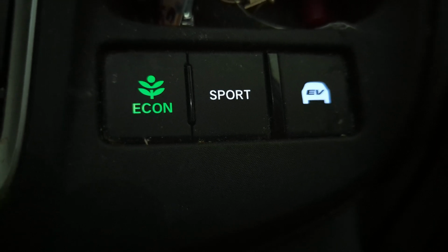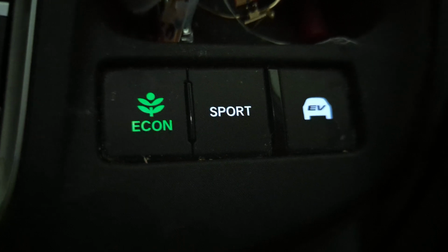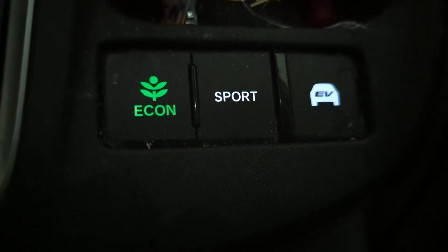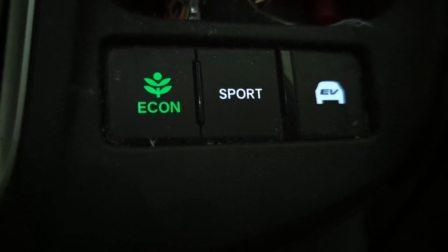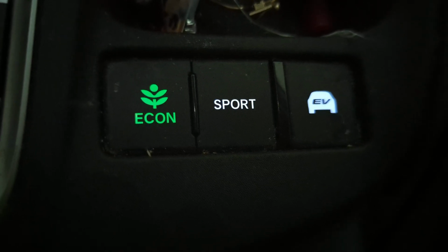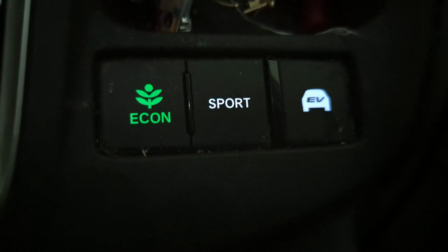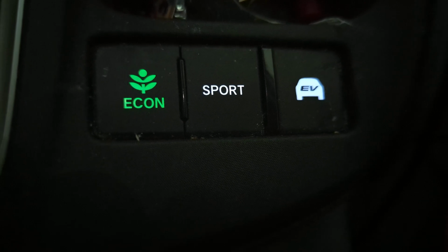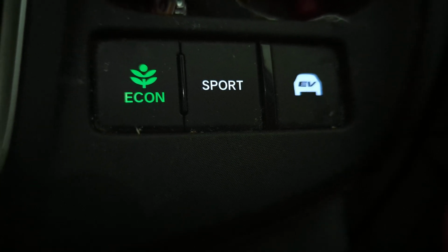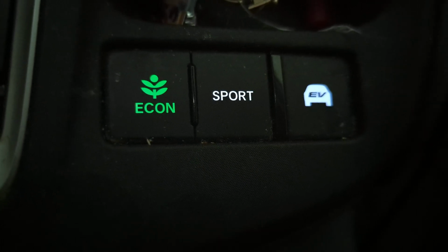EV kicks on and off for the most part by itself. You can click on EV, but really it gives you about 5 or 6 minutes of usage, and then it kicks off if you're going above like 25 or 30 miles an hour. Sport mode puts your car in regular Honda, go get it mode, right? So you're at a stoplight, you're in a situation where you're getting challenged, or you really need to get out there in traffic or something like that. Sport mode gives you a little kick.